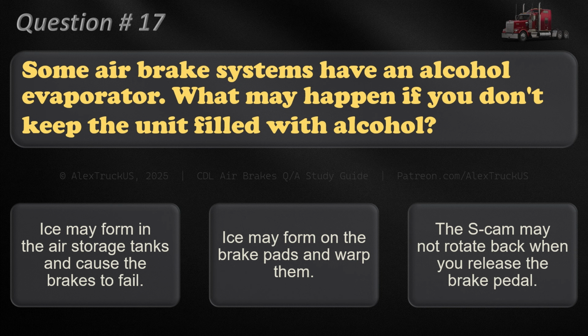Ice may form on the brake pads and warp them. The S-cam may not rotate back when you release the brake pedal. The correct answer is ice may form in the air storage tanks and cause the brakes to fail.